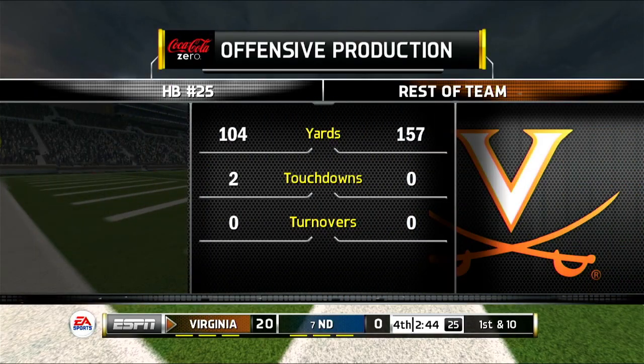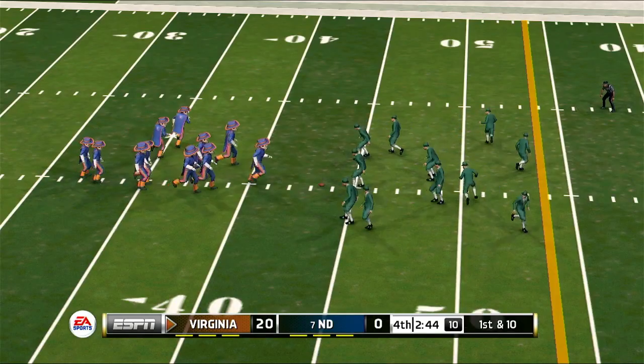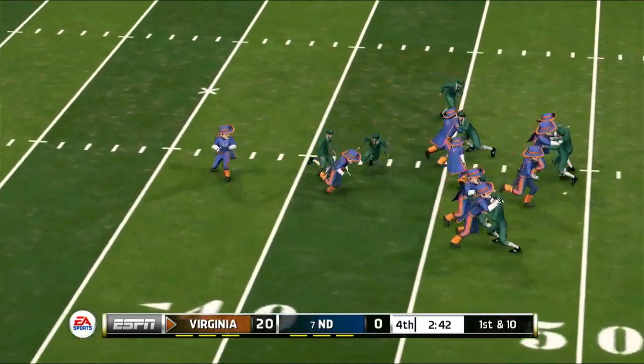Virginia's staff and their fans got to be happy this guy's on their side. Well, with him making plays the way he did today, there's reason for their optimism and reason they feel good about having him on their side. The quarterback leads the offense back out onto the field as we get set to resume play.